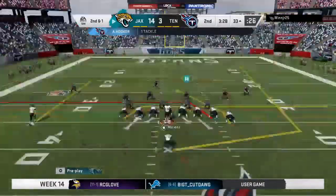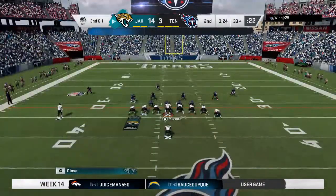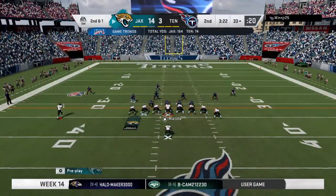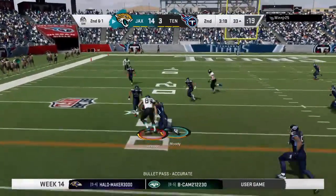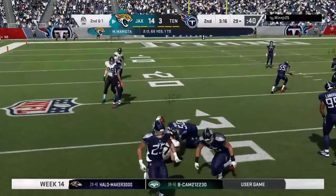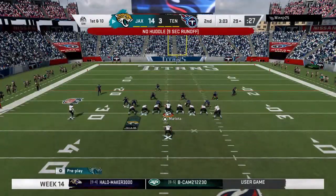Some runs are blocked so well, you almost forget that someone has to carry the ball to gain the yardage. The leverage by the offensive line to create space up front, really well done. Now left side, a completion to his tight end. And he'll work it inside the 30 to the 29-yard line.